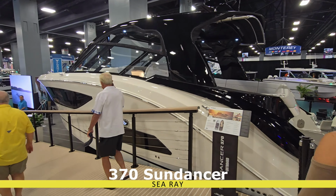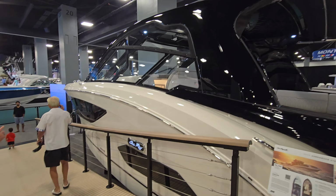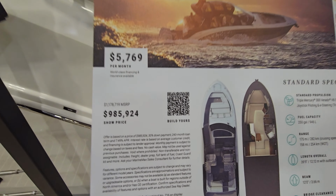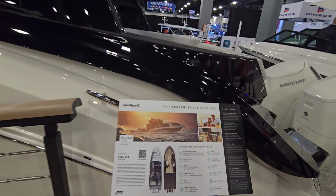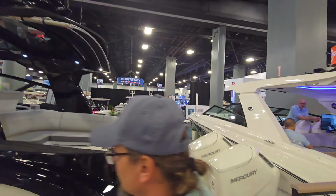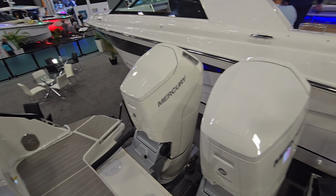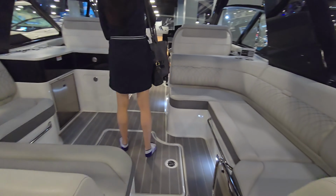All right, this is the new 370 Sundancer. All redesigned a couple of years ago. So this is the new look. It's about $1 million. We'll head on here. Twin 600s on the back, so 1200 horsepower. Sundancer 370.